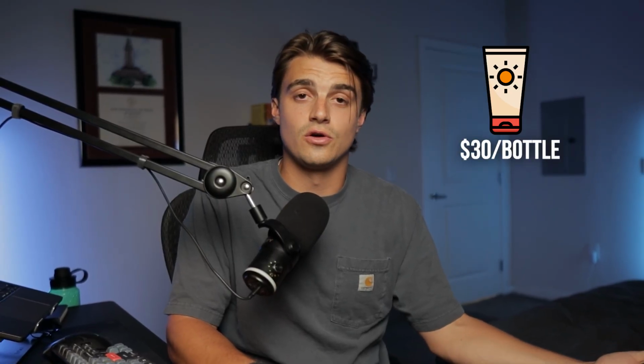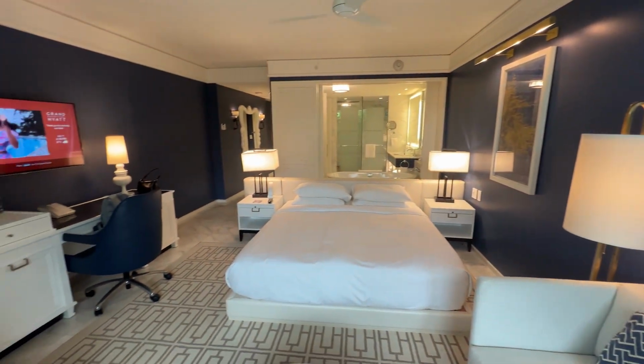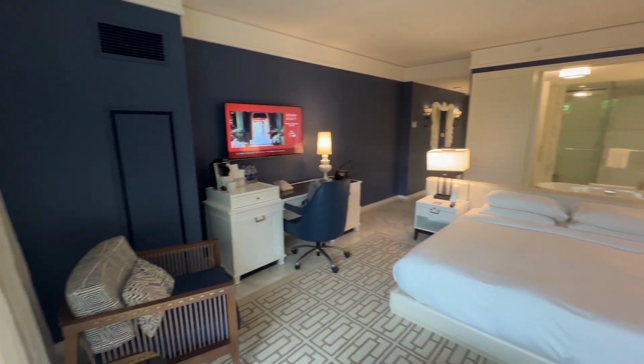We can see that right off the bat, this travel is not free. But if I look back at my statement for the month, I can see that literally everything coded as either travel or dining, aside from a couple of sunscreen purchases, which once again, the sunscreen was like $30 a bottle, which is insane. And in reality, I should have just charged those to my room, because then they would have coded as travel rather than just a miscellaneous category.